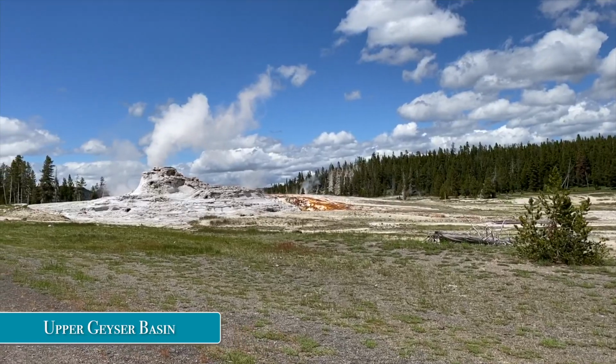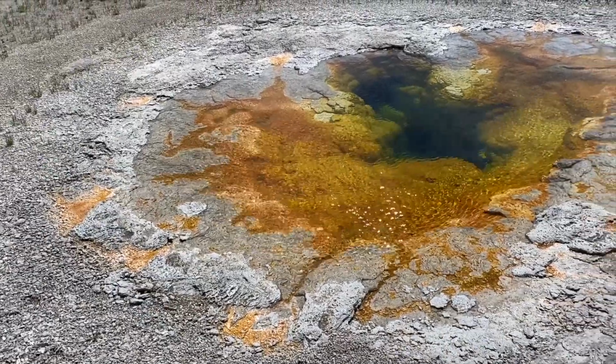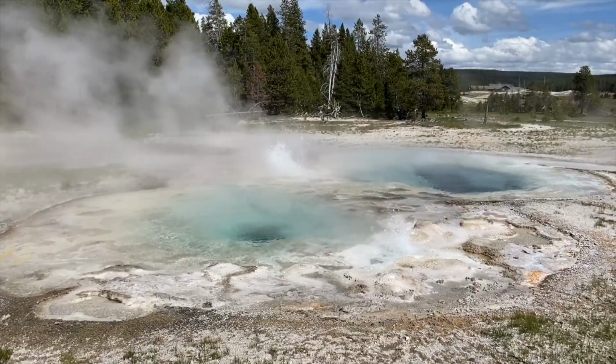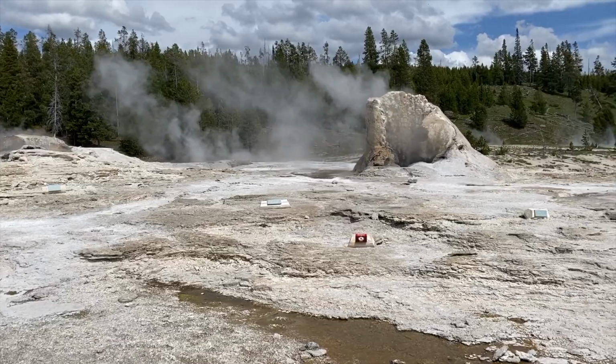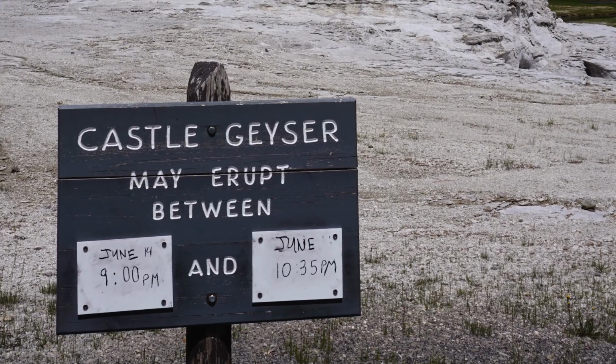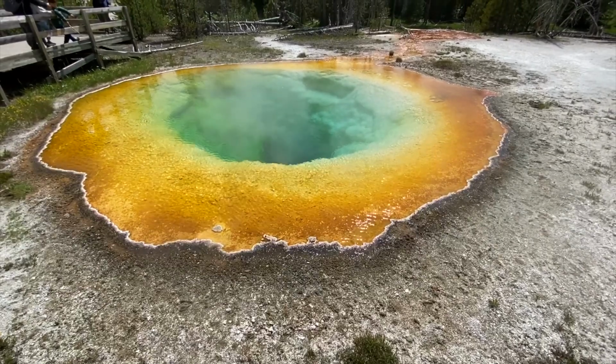Upper Geyser Basin. After you're done marveling at Old Faithful, continue hiking along Upper Geyser Basin. It's a flat 4.5-mile walk around to tons of other unique geysers. Check the whiteboards near the active geysers for predicted eruption times, or to see when the last time a geyser erupted. The real star of the show is Morning Glory Pool.